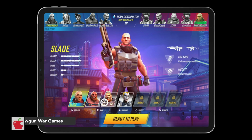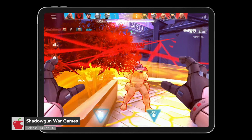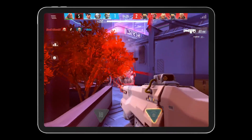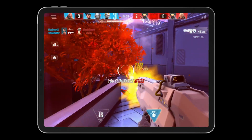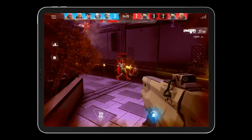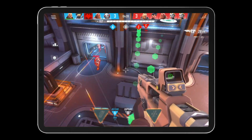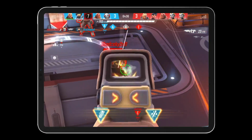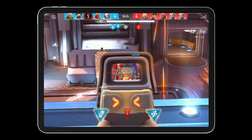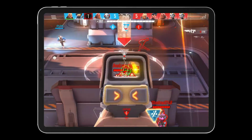Number 8, we have Shadowgun War Games. Jump into a multiplayer sci-fi tactical FPS. Don't go into this thinking it plays like Call of Duty Mobile, which I showed in last year's episode, by the way. In War Games, enemy players take a number of bullets to take down. Weapons take on a similar format to TF2 or Overwatch, and movement is rather slow. That isn't a negative, I just wanted to point that out.